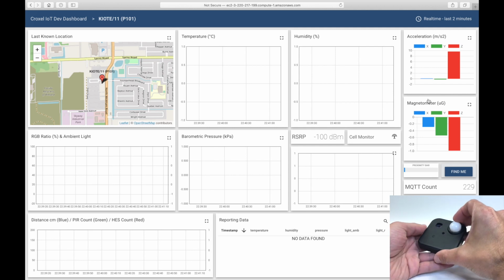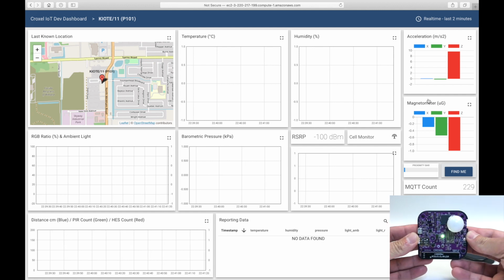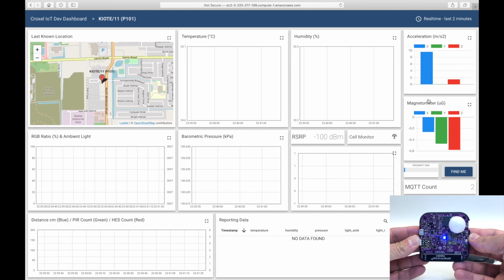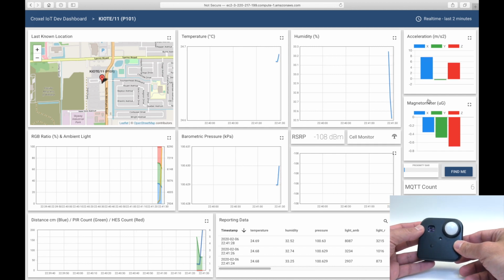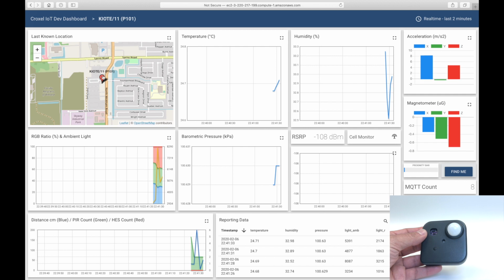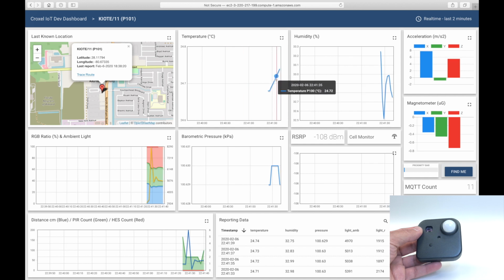Now let's see reporting data in real time. A press of the reset button to quickly boot up. We connect to the cellular IoT network, and we get data reported right away. A quick overview of the dashboard. We have a map for last known location, charts for environmental data like temperature, humidity and barometric pressure.